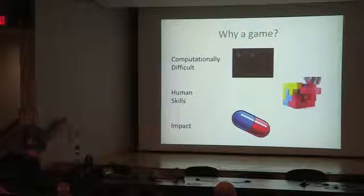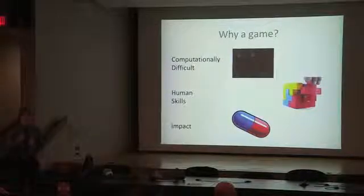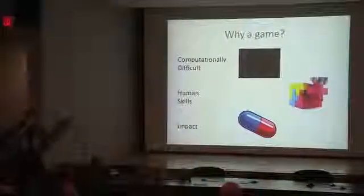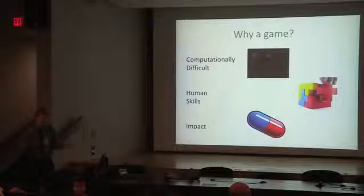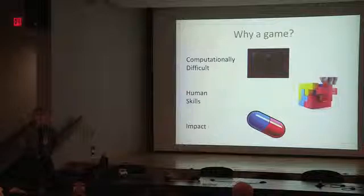And lastly, another good contributing factor to why this makes it a good candidate for a game is the impact that it might have. So people play the game because they are trying to contribute something, whether it be deepening our understanding of how the human body works, genetics, or trying to combat diseases.